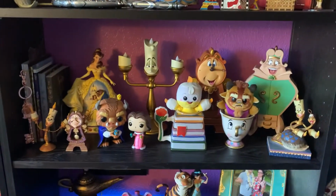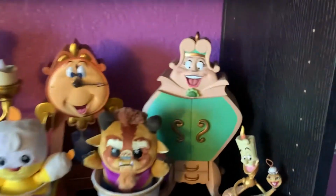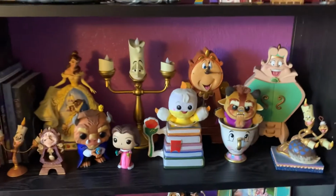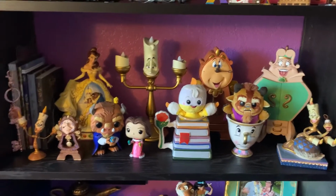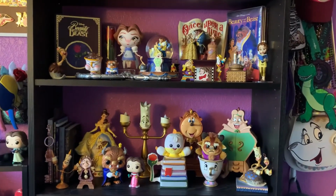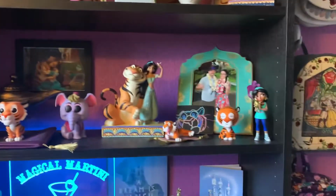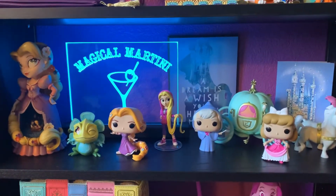Moving down, this is pretty much the same too. The only new addition is the wardrobe jewelry box. I just love how she looks next to Cogsworth and Lumiere. Like, this shelf, I love it. So there's the majority of my Beauty and the Beast collection. Moving down, Jasmine and Raja are the same. Nothing new there. And then there's been quite a few changes here.